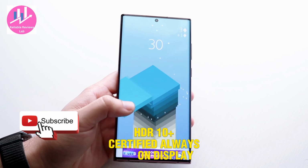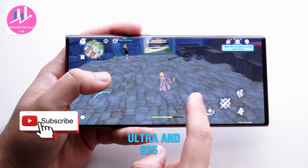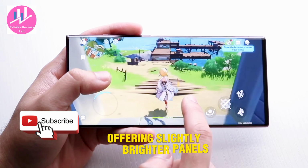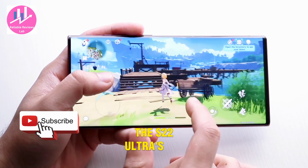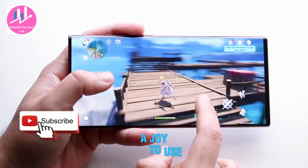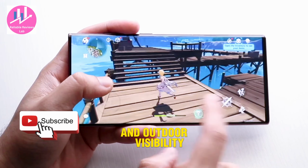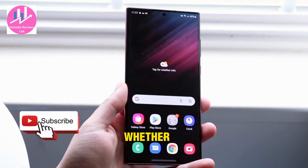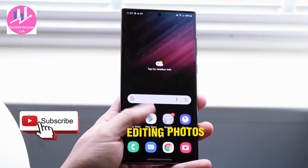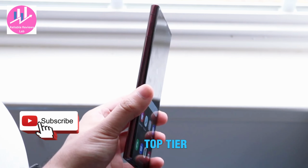Always on display. Despite newer phones like the S24 Ultra and S25 Ultra offering slightly brighter panels with 2500 plus nits of brightness, the S22 Ultra's display is still a joy to use. Colors are punchy, contrast is excellent, and outdoor visibility is more than sufficient in most lighting conditions. Whether you're watching Netflix, editing photos, or just browsing, this display still ranks in the top tier.